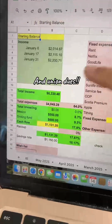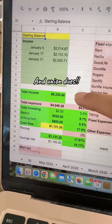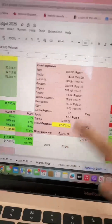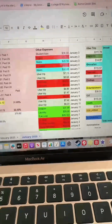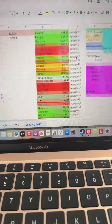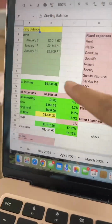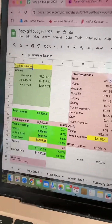And as you can see at this part right here, income is there, and then you have to list all your expenses. So these are my fixed expenses, and these are my other expenses, and it's a lot. My expenses compared to my income is 64%, and that is very bad. There's also an area there where it says total investing. That's when I should be investing, but in January I wasn't investing yet.